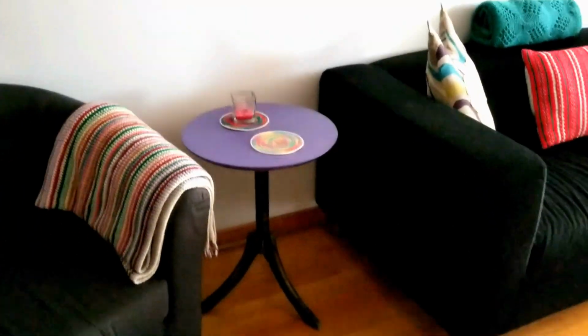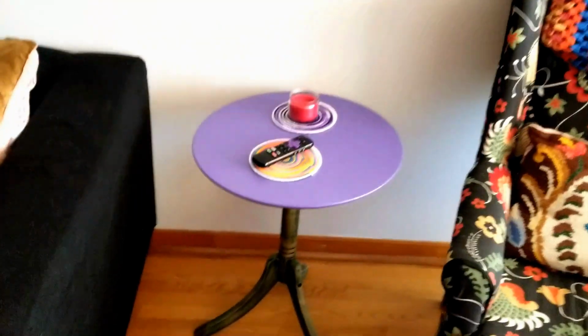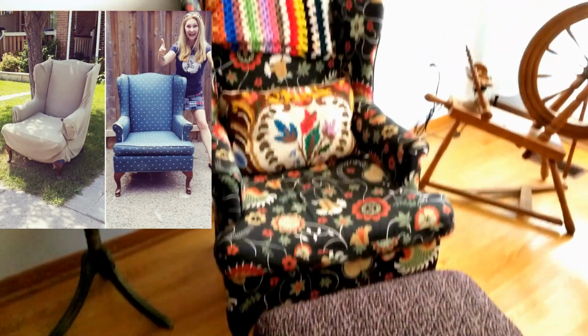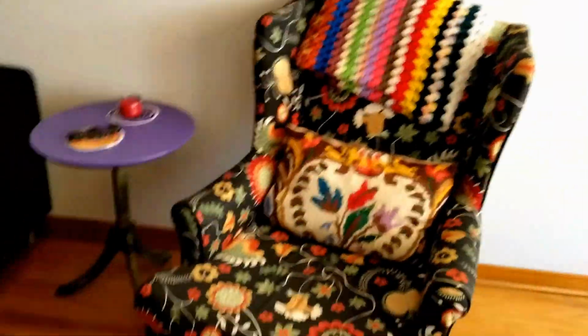Also, the side tables were again found in the trash, sanded down, and yeah, they're the perfect purpley match to that wonderful entertainment center. And here's that chair that when we first came back to Canada, I found in the trash and recovered it. Again, I'll put the link to the tutorial below.